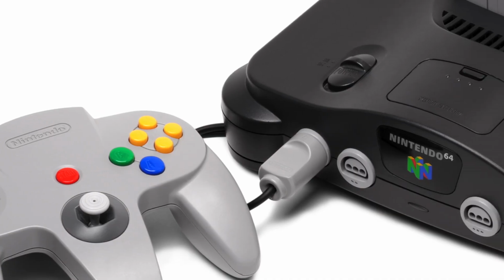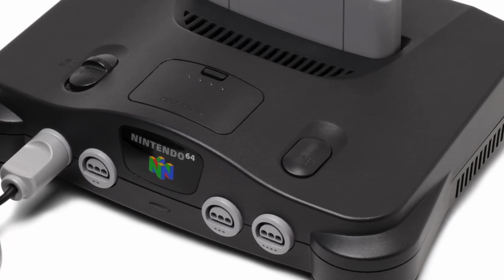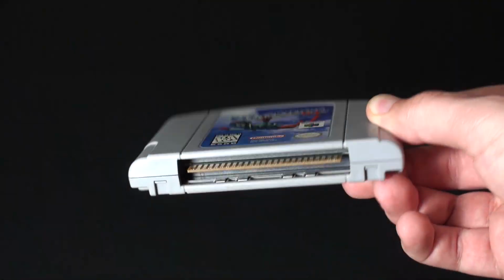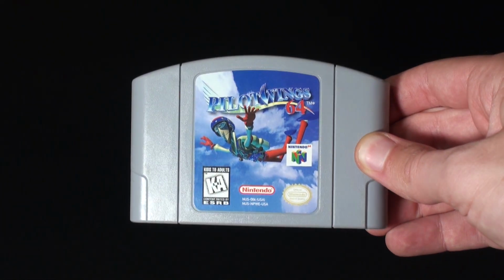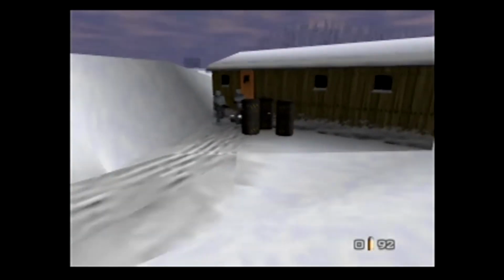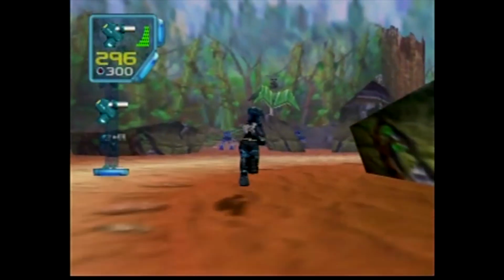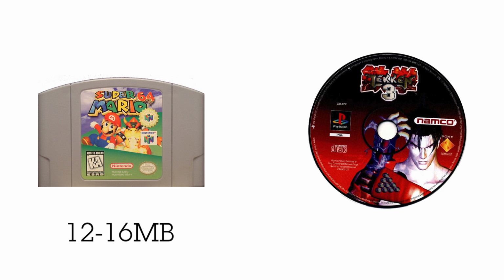Nintendo's system, the Nintendo 64, felt somewhat dated compared to the PlayStation, mostly due to the games still being on cartridges. Although load times were much faster, it cost more to produce games, and development proved to be difficult for third-party developers. Chip shortages didn't help either. For comparison's sake, a Nintendo 64 cartridge can hold 12 to 16 megabytes of data. A PlayStation CD-ROM could hold almost 700 megabytes.